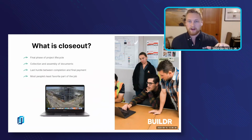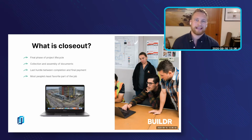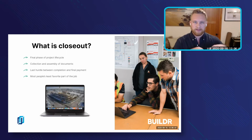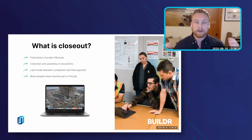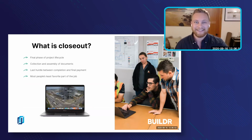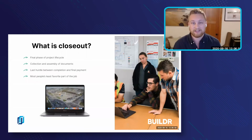So as you know, as you signed up for this, we want to talk about closeout. We want to help make sure we can get that retainage money sooner, and get paid as quickly as possible. But this specific topic is around closeout and how that's really a hurdle to getting paid. That's the last hurdle we have to jump over. So before we dive into this, let's make sure we're all on the same page for what is closeout.